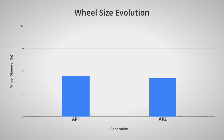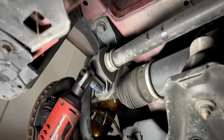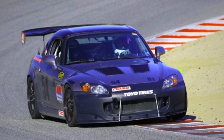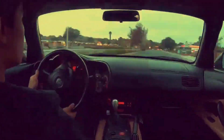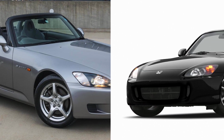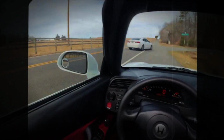Alongside the engine, Honda reworked the chassis. Wheel sizes grew from 16 to 17 inches, and the tires widened to improve grip. Suspension geometry changed, with adjustments to spring rates and anti-roll bars that aimed to smooth out the car's responses. These updates didn't erase the S2000's raw spirit, but they did make it more forgiving and usable for drivers who wanted performance without the edge. The AP1 and AP2 now stood as two sides of the same coin, one razor-sharp, the other more refined, both unmistakably S2000.